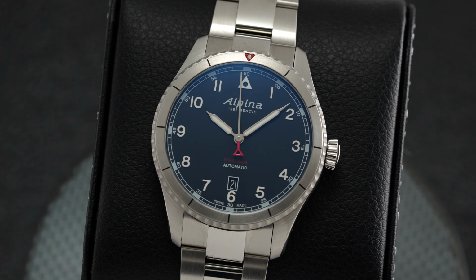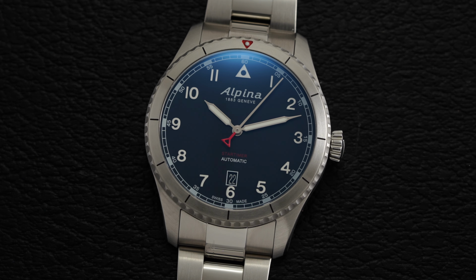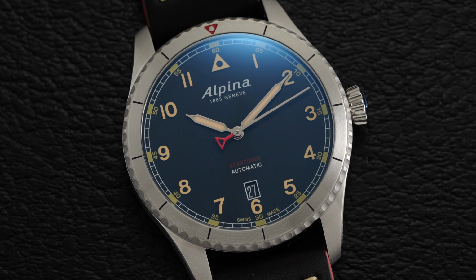Water resistance is solid at 100 meters, and then the finishing across the board, the bracelet, the case, dial, this is where Alpina I think really does shine. If you look at many of their different watches in the price segment, they do stand out and are really leaders when it comes to finishing for the dollar amount.